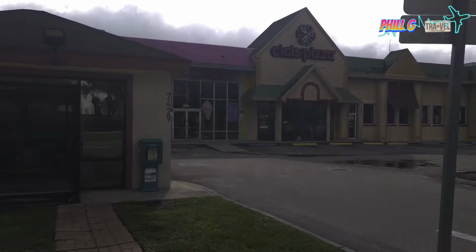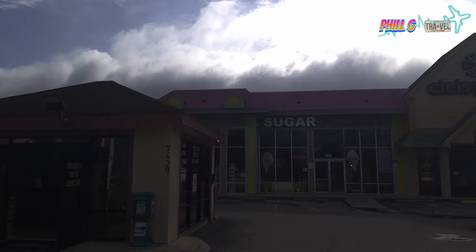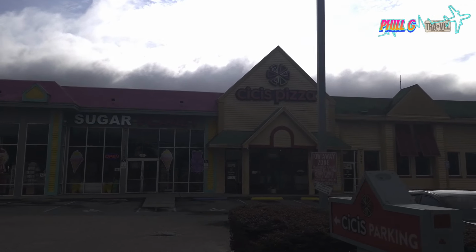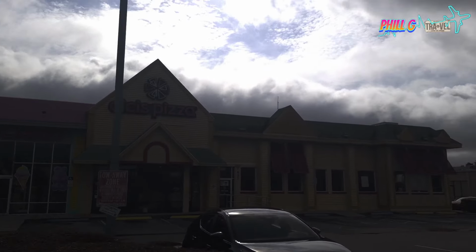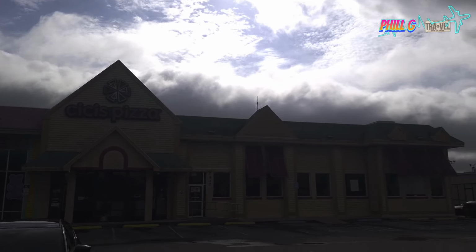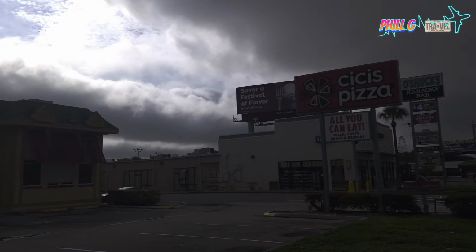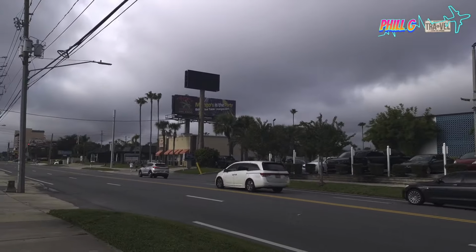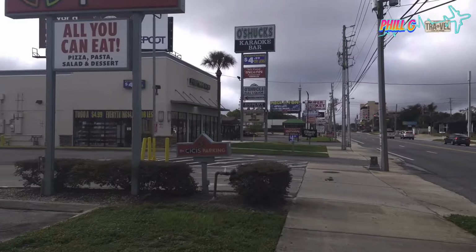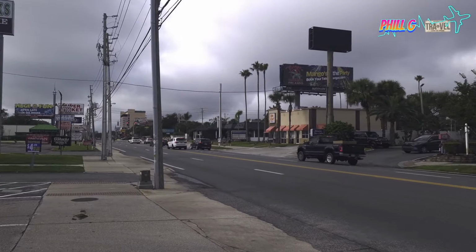To the left, we have one of them ticket places, personally I'd never go to. Sugar Planet with all your candy and sweets, junk food. Cece's Pizza, that's a buffet. That's another Marmite, as I call it. You either love it or you hate it. It's all you can eat buffet pizza, but it's not gourmet amazing pizza. It's all you can eat. Pizza, pasta, salad and desserts. Desserts a bit meh in my eyes.